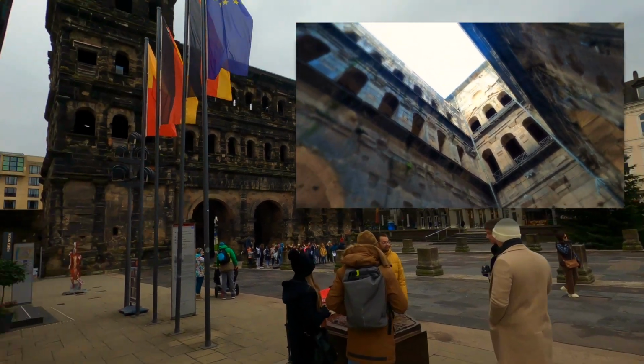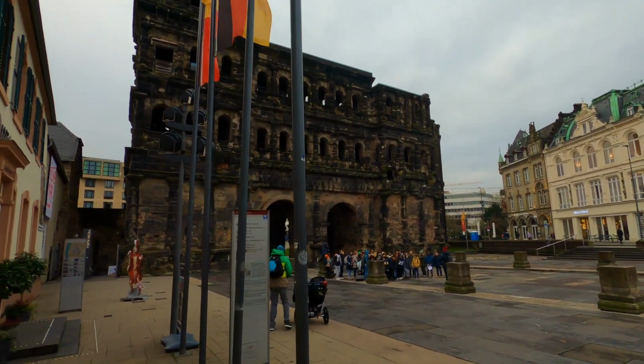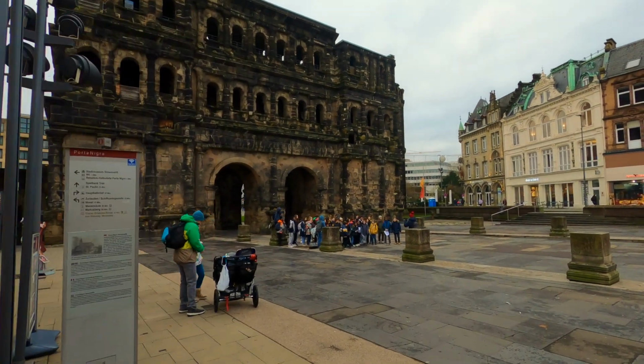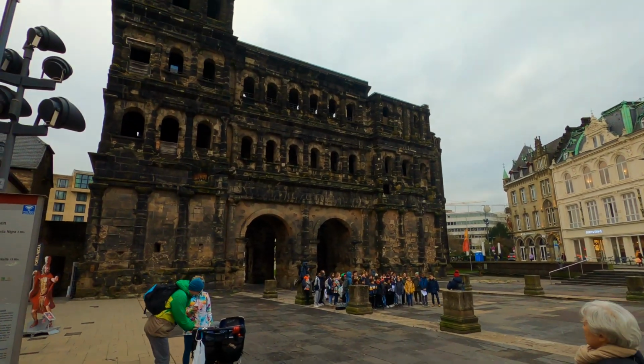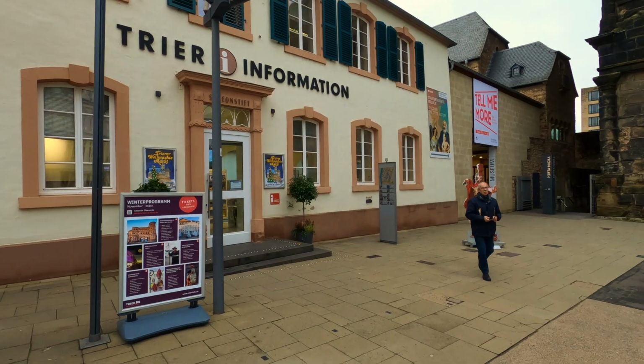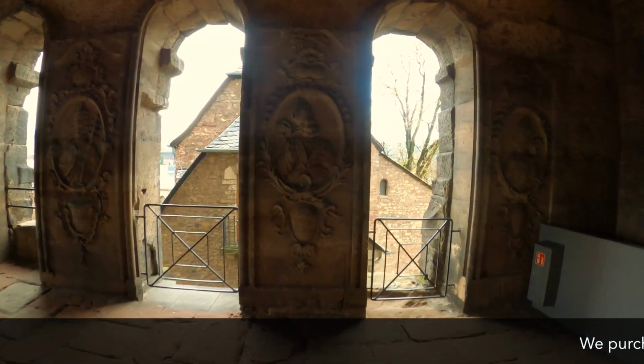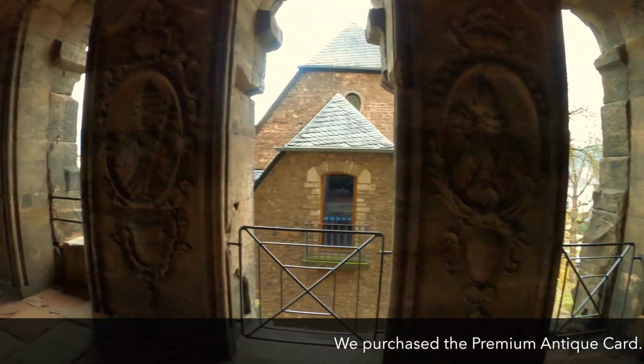Here I am starting the morning at the Porta Nigra. This is part of the old Roman wall that surrounded the city. It was built in the late 2nd century. As you saw from the map a moment ago, it's right in town, so you won't miss it. Be sure to stop at the Tourist Information Center next to the Porta Nigra first and purchase the antique card, which will save you a few euros on some of these sites and other attractions.